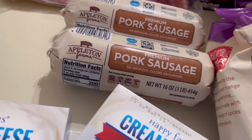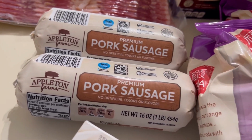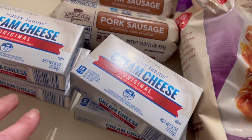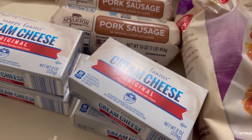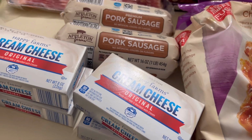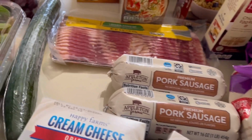And of course, it's not a bad idea to have sausage on hand. I mean, it's not going to go to waste. But the sausage was $2.29, and then I picked up 4 blocks of cream cheese. They were $1.59. I need those for the buffalo chicken dip, and I would need those for the sausage queso if we decide to make that.